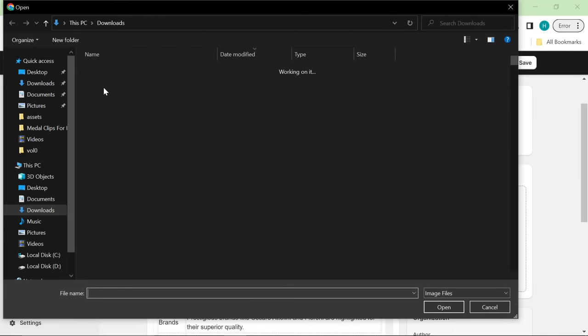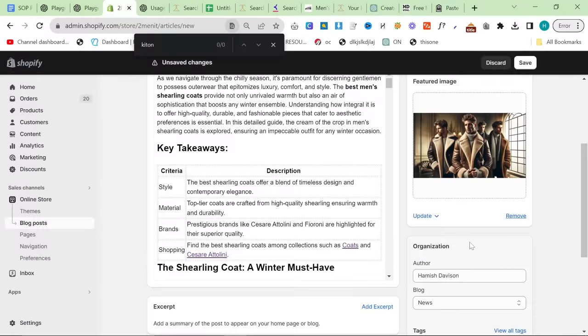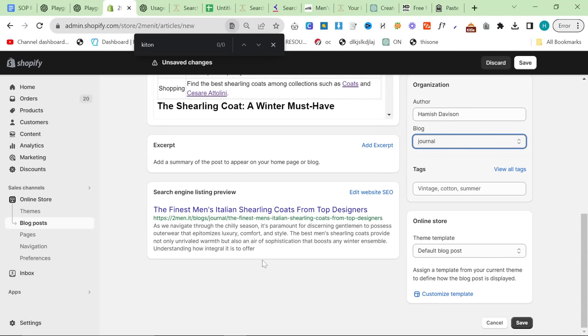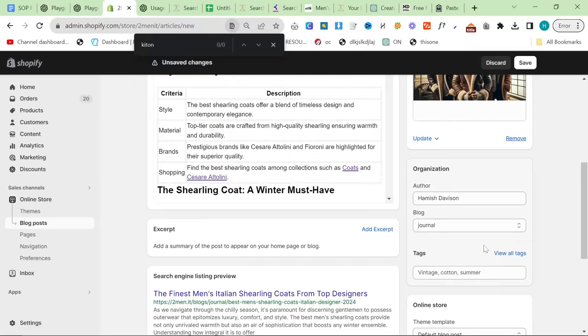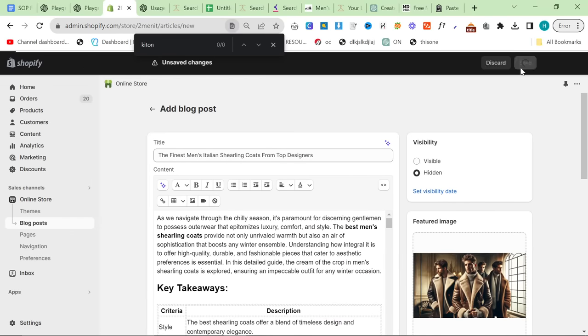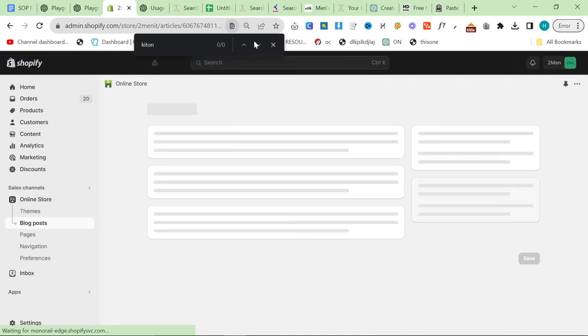And then we'll add the image here. So this should be the best Shearling coats, Italian designer, handmade. Open that. Journal. Edit. The finest, best men's Shearling coats, Italian designer, 2024. This should be journal. Perfect. And then we'll save that. Okay. So that should be the article ready to go.